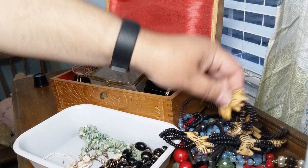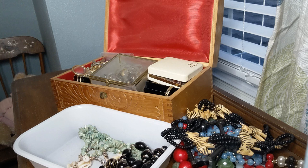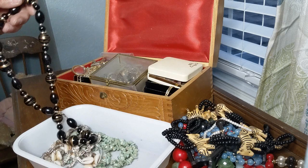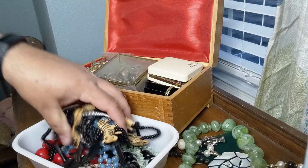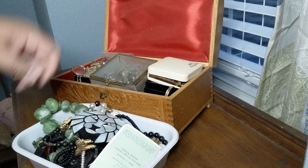This one looks halfway interesting. Pearl and gold colored. Let's see what we got. Korea. Not gold. Lot of some turquoise-ish looking stone necklace there. Nothing too thrilling. And I'll grab that later. That is kind of cool. It's very gaudy, but somebody would like it, I'm sure.